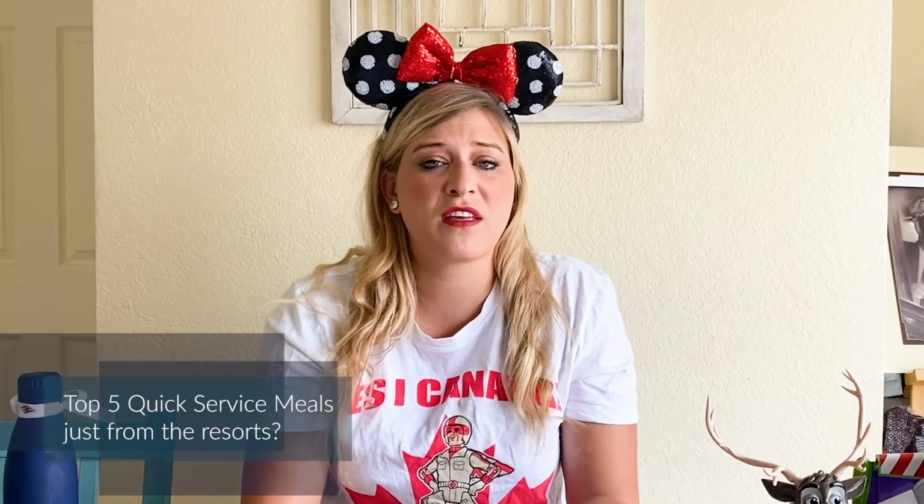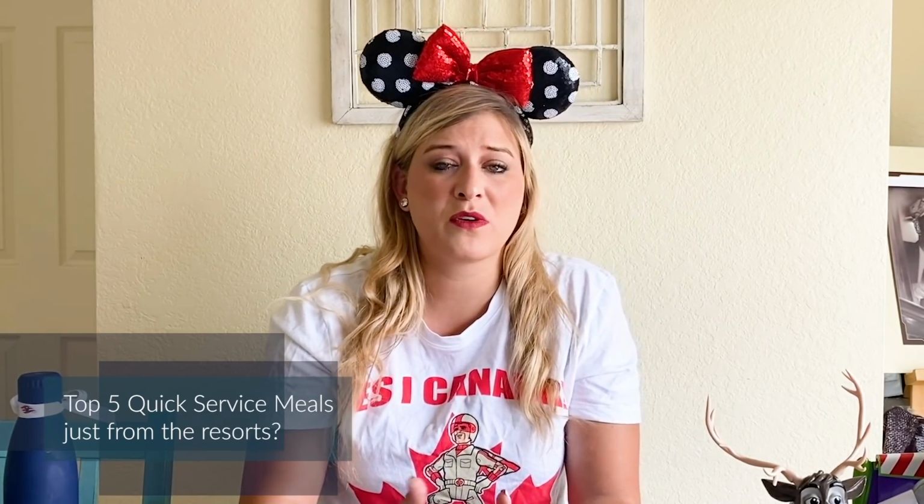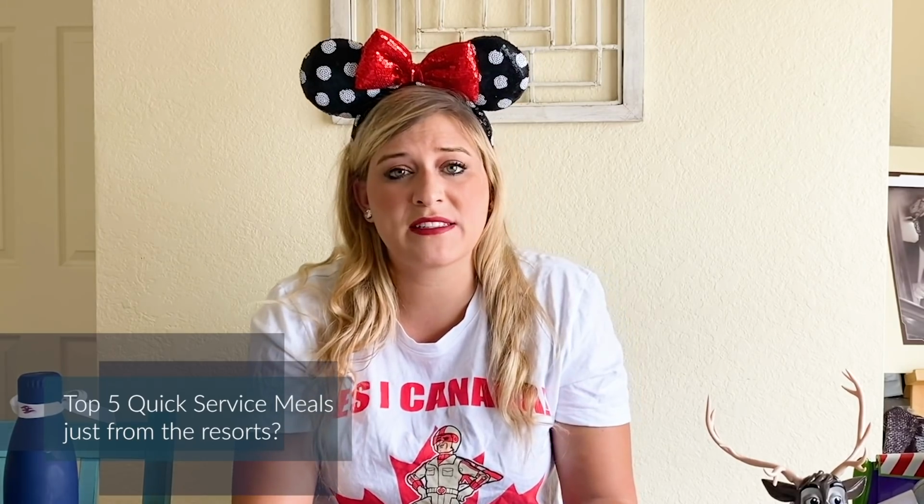At the Mara at Animal Kingdom, they've got some great options as well. They've got a braai flatbread, which a braai is a traditional way of cooking meat in South Africa.